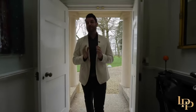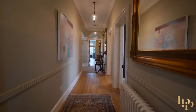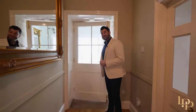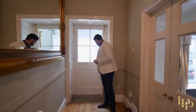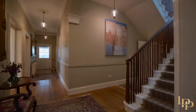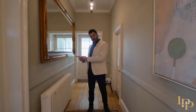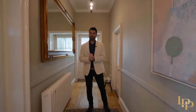So welcome to Park Bean. This beautiful 9,000 square foot home was built in the 1800s. It's grade 2 listed, and no expense has been spared to create this dream family home, which was bought by the current owners from the National Trust in 2001.